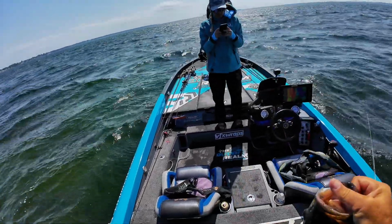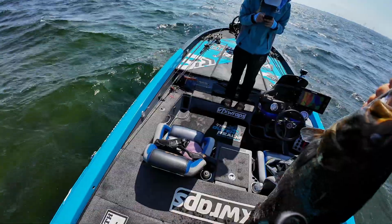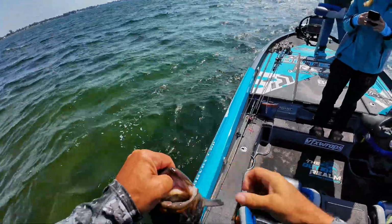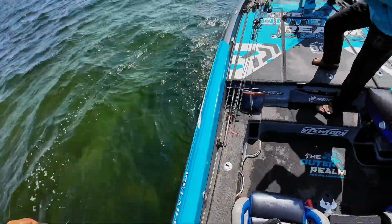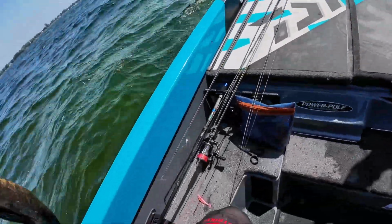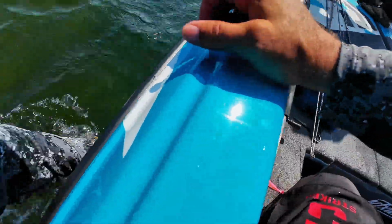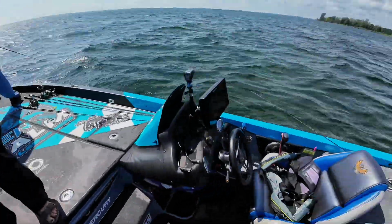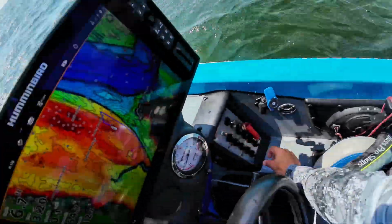Does it look good? Alright, I'm gonna see if he'll let me let him go. I'm gonna do it up here, so if he goes belly up, I can chase him to the back of the boat. Oh yeah, he's fine. Okay, cool. That way he'll go back to his rock. I didn't want to have to take him off it if I didn't have to.